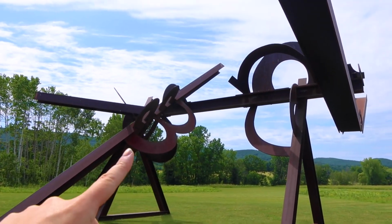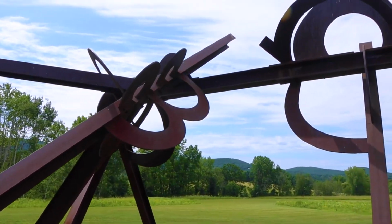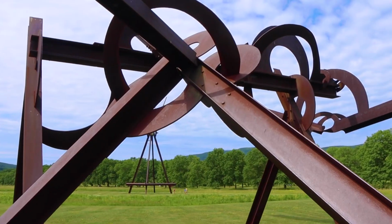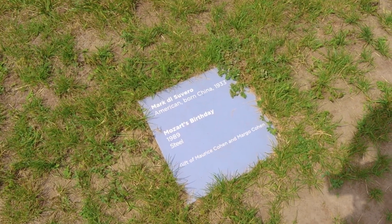Okay, for this next one, we're not going to look at the sign first. We're just gonna see what we think it's like, okay? I feel like that kind of looks like a butterfly wing. Maybe it's a butterfly getting stabbed. Okay, let's see how far off I was. Mozart's birthday. Okay, I'm a lot worse at this than I thought I was. They didn't even want to give Mozart any candles. It's his birthday.